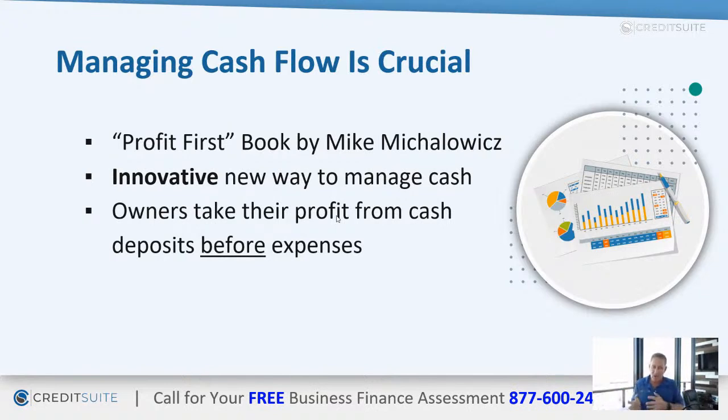So at Credit Suite, we have the profit account we set aside, and then at the end of every quarter, we determine, do we want to use some of that profit to reinvest in the business, or do we just want to leave it there to distribute to shareholders? But at least we have the choice. We're not letting the business consume all of that money. So you've got to follow this profit first mentality to be able to actually manage cash flow properly.